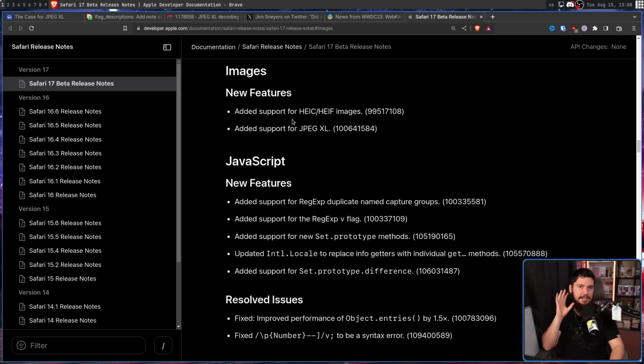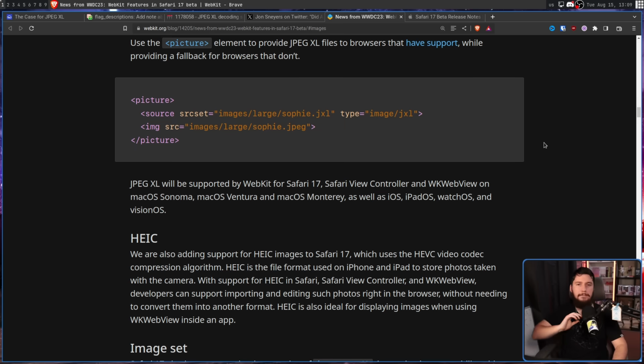Currently, Safari 17 is in beta, nothing is shipped to the general public yet, but it is absolutely going to be in this version. Maybe you could argue the 20% market share that Safari has isn't enough to convince Google to actually do something. They are by far the second biggest web browser, but it's still only 20%. But now if you add in the smartphone market share, the tablet market share, and the smartwatch market share, all of a sudden, it seems like there is a lot of people that can make use of JPEG XL.